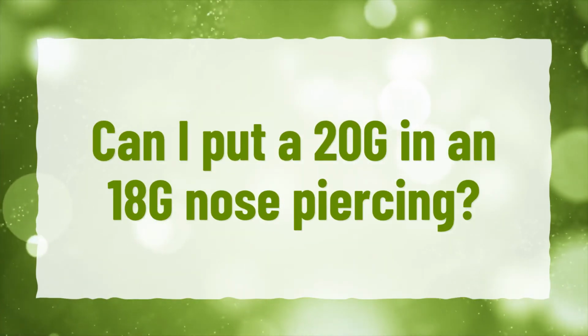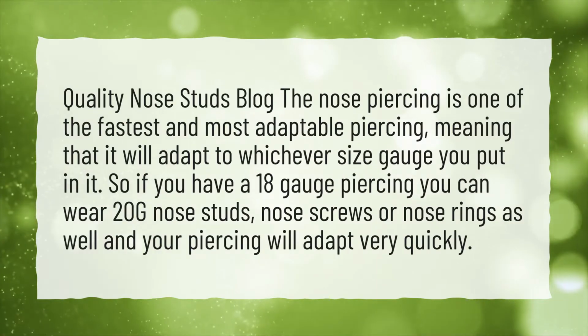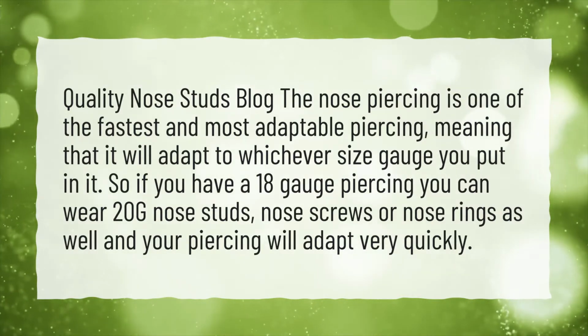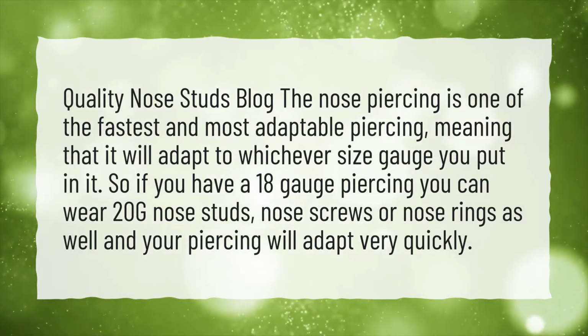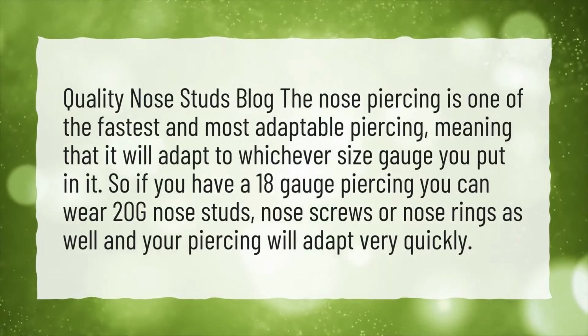Can I put a 20G in an 18G nose piercing? Quality Nose Studs blog: the nose piercing is one of the fastest and most adaptable piercings, meaning that it will adapt to whichever size gauge you put in it. So if you have an 18 gauge piercing, you can wear 20G nose studs, nose screws or nose rings as well, and your piercing will adapt very quickly.